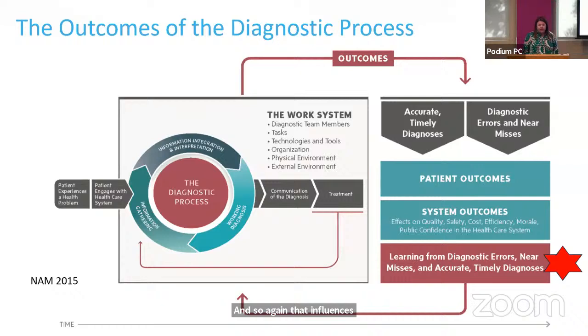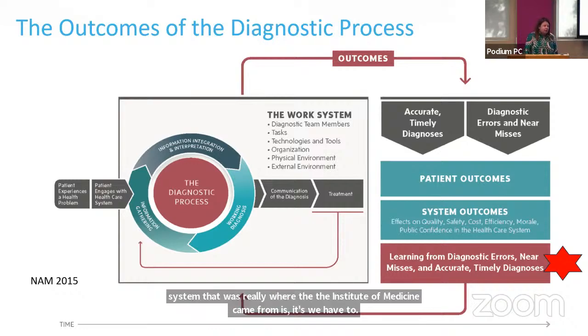And so what we really look to do in this concept of diagnostic excellence is then learn from our diagnostic errors, our near misses, as well as our accurate and timely diagnoses. Because then that feeds back into improving the diagnostic process in the system as a whole. Because we as individuals function in an incredibly complex system. And so you never hold an individual accountable, for example, for systems failures. You need to fix the system. That was really where the Institute of Medicine came from, is we have to create systems that support us as individuals.